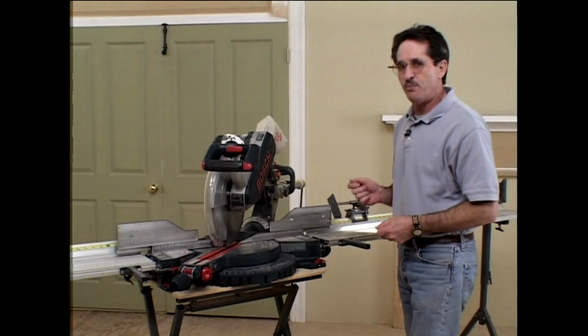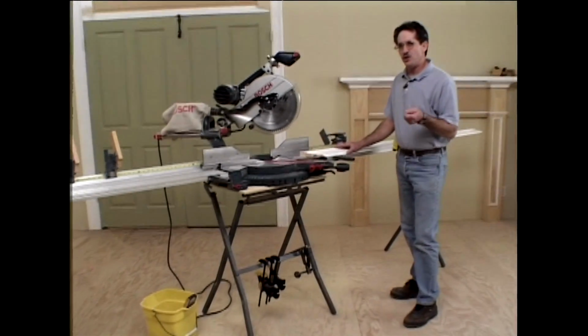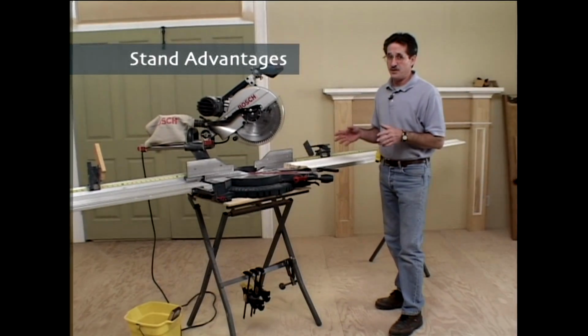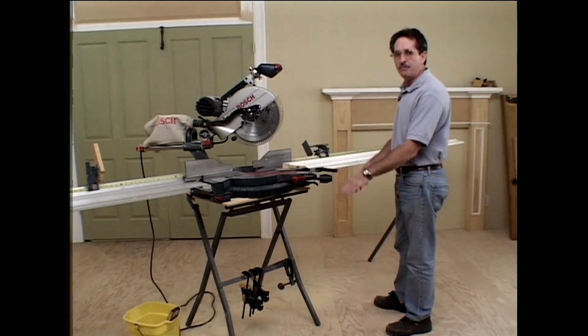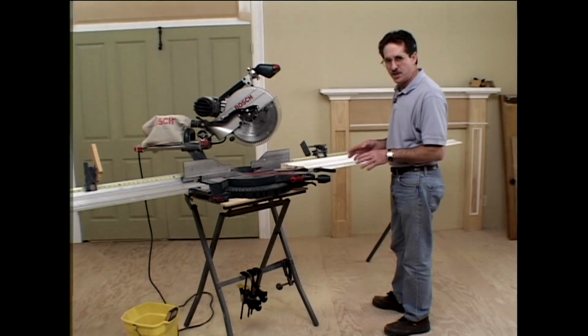And there's nothing more basic to a miter saw than a miter saw stand. Having the right tool setup is just as important as having the right tool, especially when it comes to power miter saws. A power miter saw can't be set up on the ground. It's not safe to cut with a saw like this on the ground, and you'll never do very accurate work with a setup like that.